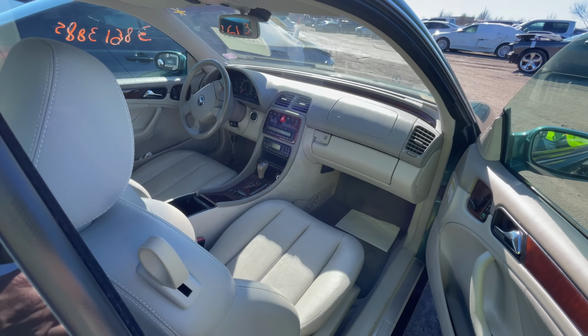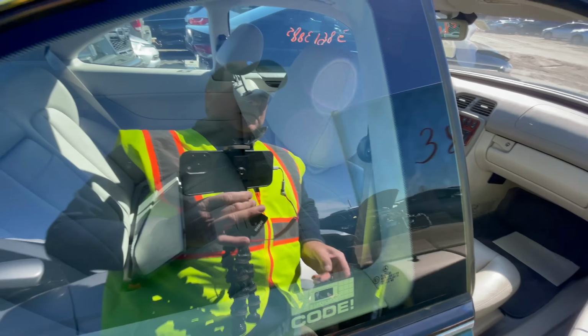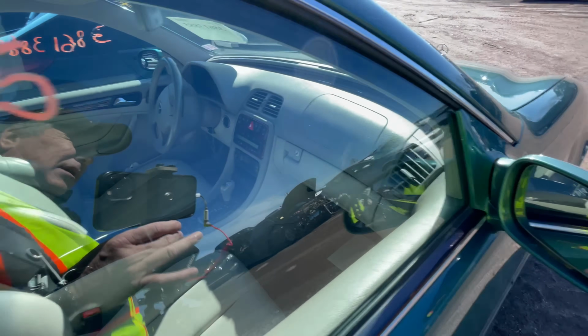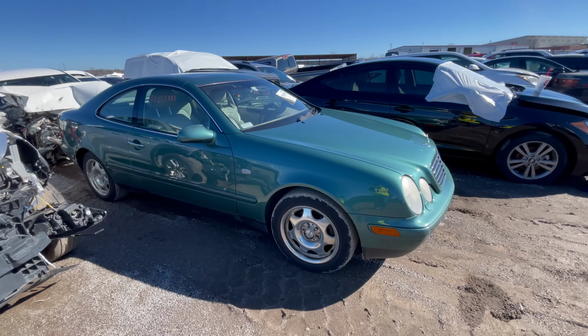All right, the wood is good. Everything about this car is perfect. Everything. So we're gonna have to really watch this one, because I love it.